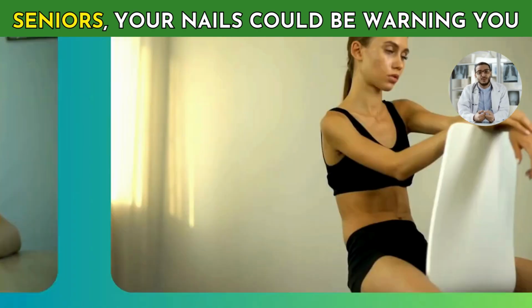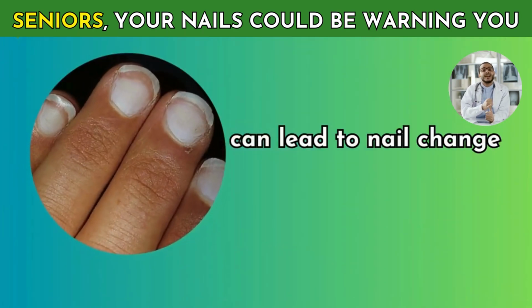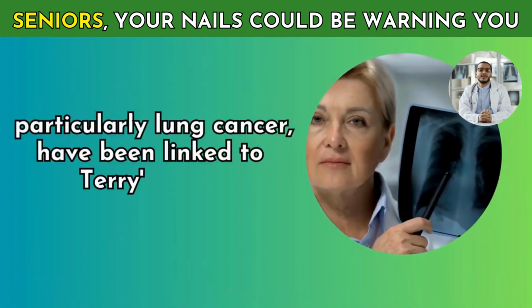Malnutrition. In some cases, malnutrition, especially protein deficiency, can lead to nail changes like Terry's nails. Cancer. Certain types of cancer, particularly lung cancer, have been linked to Terry's nails.